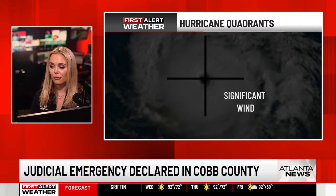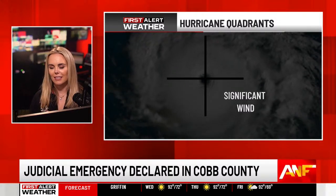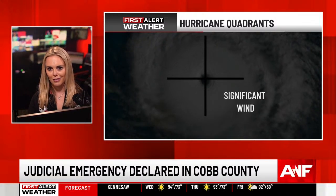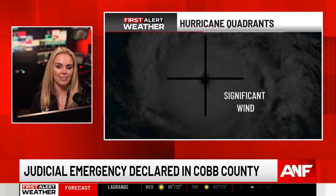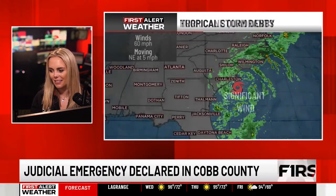And then on that bottom right quadrant there, you get the significant wind threat because you just have, essentially think about being on the back of a roller coaster. You know how you get pulled along really fast on the back of a roller coaster, you almost get whipped around. That's essentially what that quadrant is. It's getting pulled by those top ends of those rain bands, and it's essentially like being on the back end of a roller coaster if you're in that quadrant. So that's where you'll get that significant wind threat.